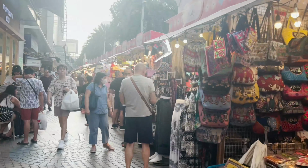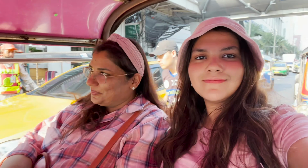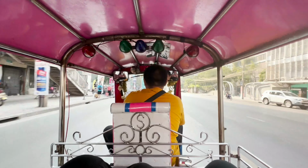Right outside the mall, there was this market that we explored in the evening. This market had all kinds of things like clothes, bags, and food. We were the last two ones standing from all the shopping, and now we're on our way to join the others in our hotel. My mom is pointing to the blush that I tried at Even Boy.